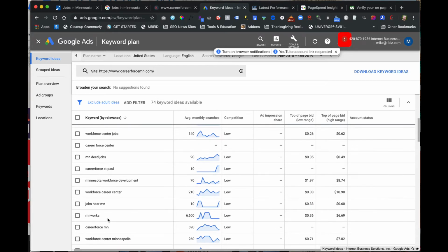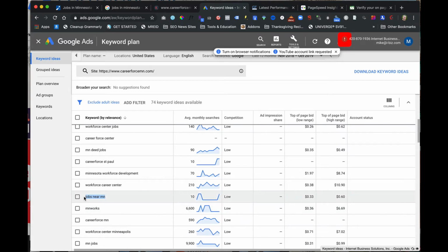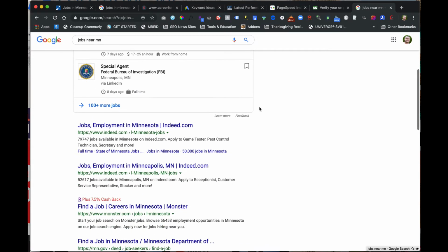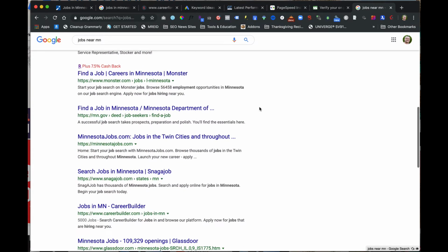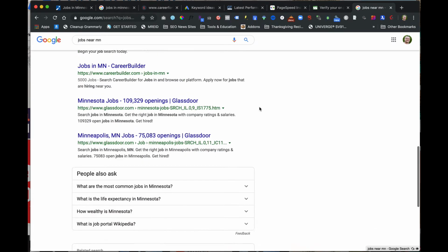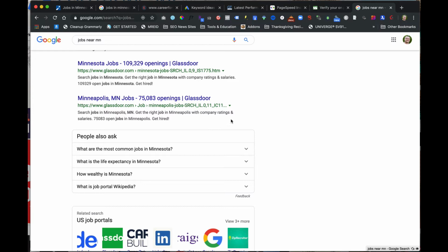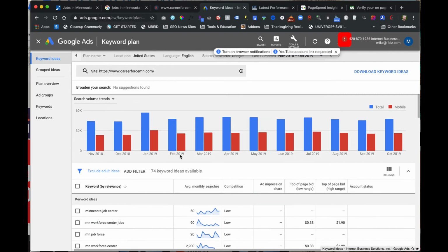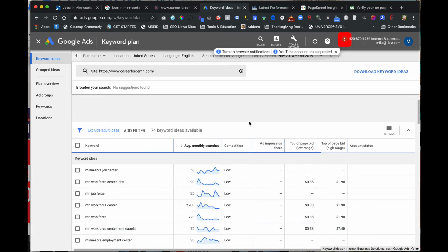For instance, if we do a search for jobs near Minnesota, okay, we have Indeed, Monster, Minnesota Gov, Minnesota Jobs, Career Builder, Glassdoor. At the moment, that search is dominated by some big sites. What we would need to do is come in and establish more authority and relevancy between some of the more popular search phrases and teach Google that you should be the correct search for these.